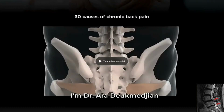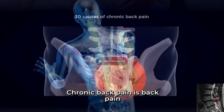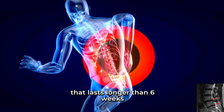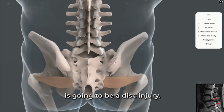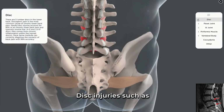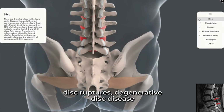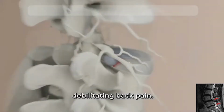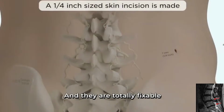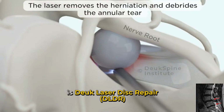I'm Dr. R. Dugmajian with the Duke Spine Institute, and we're going to discuss 30 causes of chronic back pain. Chronic back pain is back pain that lasts longer than 6 weeks, and there are 30 causes of chronic back pain. The most common cause is going to be a disc injury. Disc injuries such as disc herniations, disc bulges, disc ruptures, degenerative disc disease account for 86% of chronic debilitating back pain, and they are totally fixable with the proper treatment. The best treatment for disc injuries is Duke laser disc repair.